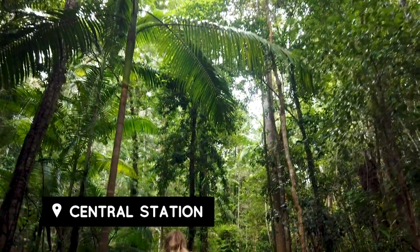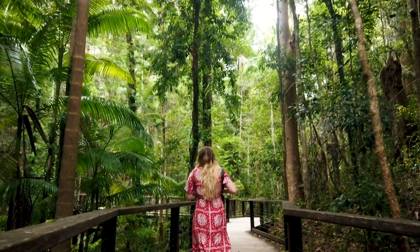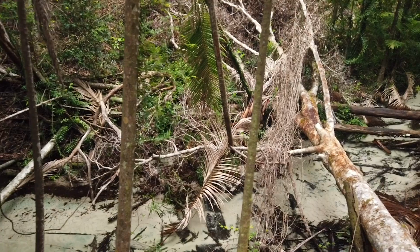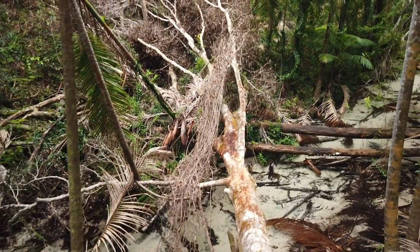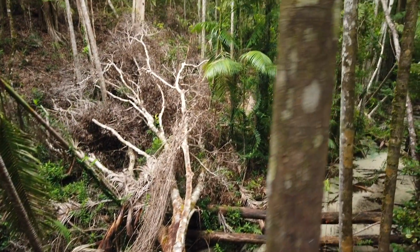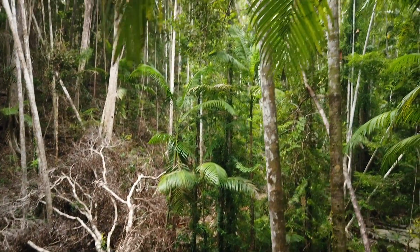So up the top you can explore this whole heritage trail where it explains the significance of Central Station and how it was a key part of the forestry industry here on the island, and how it once housed 400 to 500 families. But now what I love most about it is this walk. So we are doing a boardwalk along Wongi Creek. The water down there is beautifully clear. I mean, it's so clear that it almost looks like there's nothing down there, but there is, and it is stunning. You get to walk through this beautiful microclimate of a rainforest.